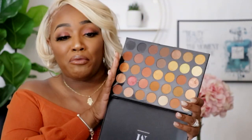But this is bomb. If you're looking for an inexpensive palette that you can create a lot of different shades and looks with, especially in the summertime, if you're going for a goddess bronze glow type of look, this is the palette for you. And did I mention that it's inexpensive? So yes, definitely pick this up. And that is about it. I love it. It blends well. Of course, you already know Morphe products blend pretty good. Color payoff is there.